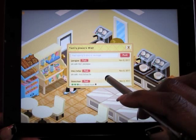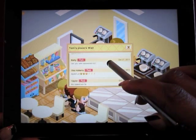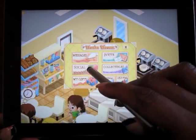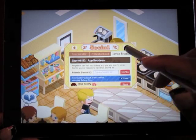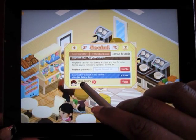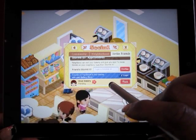To get somebody to add you as a neighbor, you have to leave your Storm 8 ID. So when you leave your Storm 8 ID, and you're not the name of your bakery, your Storm 8 ID, you go back to your bakery. Then you type in that person's Storm 8 ID and you invite them to be your neighbor. I have one person that I asked to be my neighbor that is pending. They're thinking about being my neighbor.